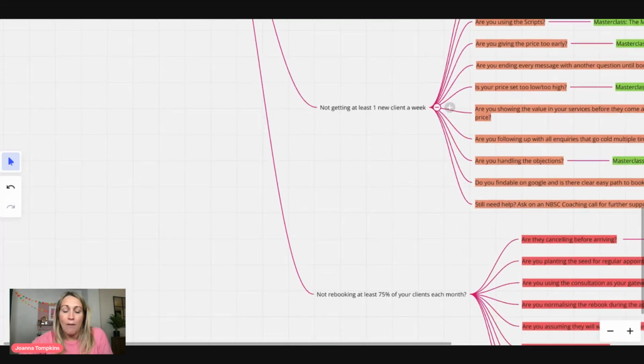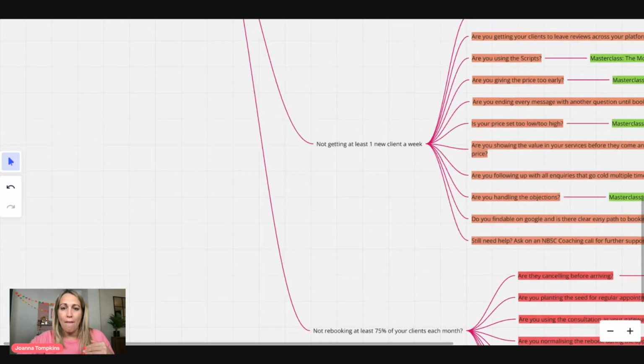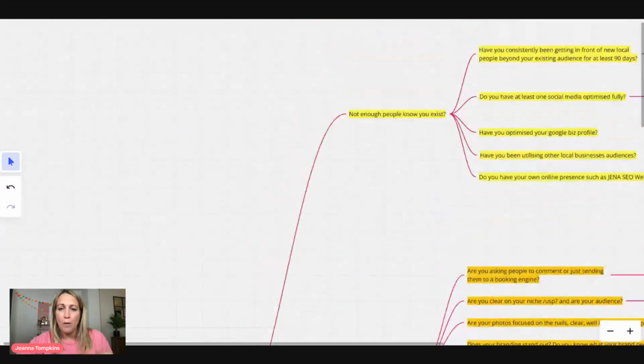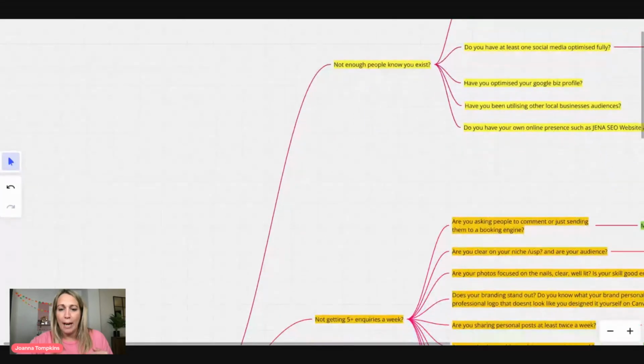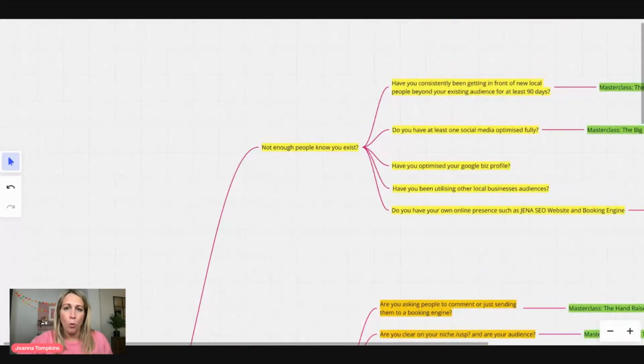And last but not least, if we're not rebooking at least 75% of our clients each month, then again, we're not going to get fully booked, because every single month we have to start right back at the beginning and try to get more people to know that we even exist in the first place. So we need to work through these 4 things. If at the moment you think not enough people know that you exist, and you know this because you're not getting enough inquiries, you need to start up here. Okay, so I'm going to work through these 4 areas now.